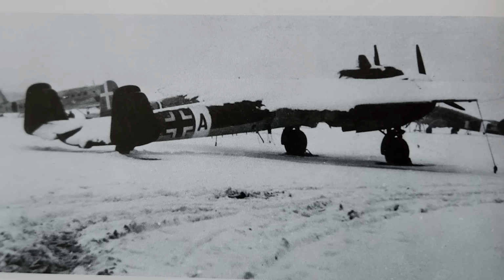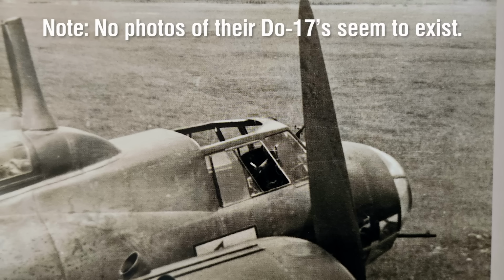The last major operators of the Do-17 in numbers were the various training and communication units that did their best to keep up with the needs of a war machine that was very quickly seeing the odds turn against it. Luftlandgeschwader 1 gives a good example of the variety of tasks demanded during the final 2 years of the war. In 1943, their Do-17s supported and helped with the training of paratroopers.